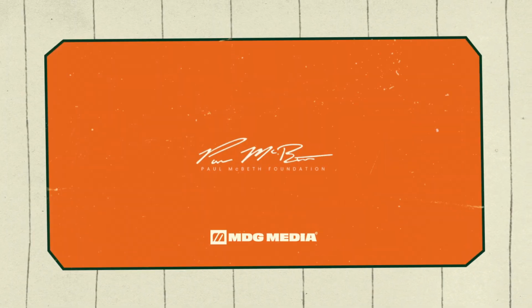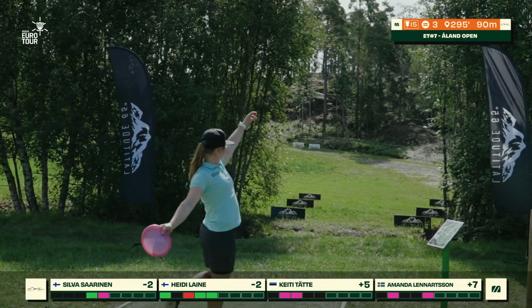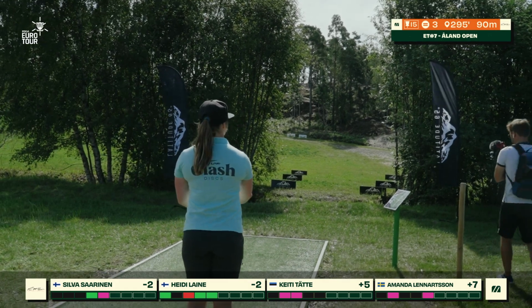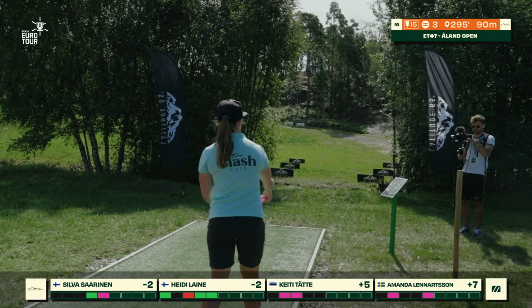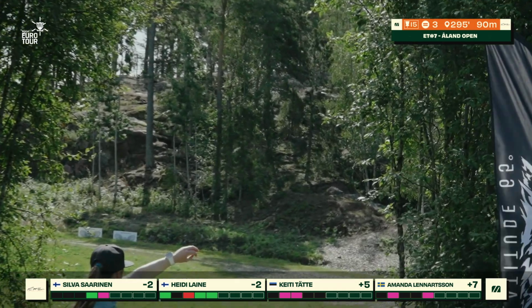Or if you have a big forehand, it's also a great play on this one. But I suspect everybody on the card is probably gonna go backhand. So you need to push it straight, and just at the very end you need to turn right. Almost impossible to park this hole as the green is very difficult.